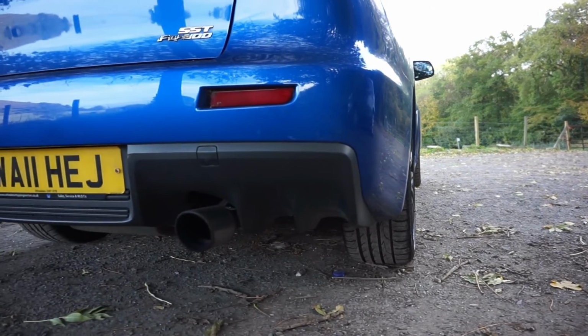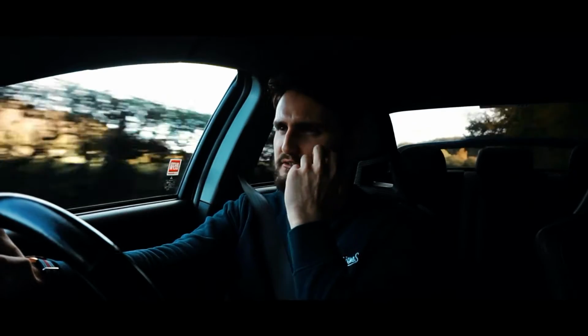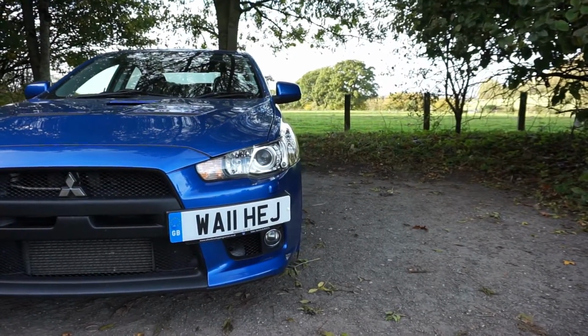What you get on this Evo 10 is a wider body kit than the old school Evo 9 version. You get a diffuser, you get nice twin pipes at the back, which is a nice look of the car. So the Evo 10 was a completely redesigned Mitsubishi Lancer blueprint, a complete change when they brought this car out back in 2009, I believe. Big change when it came out, but a lot of people loved it.